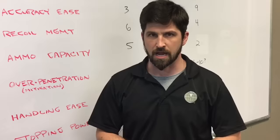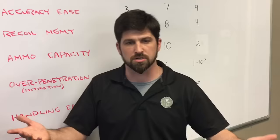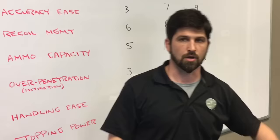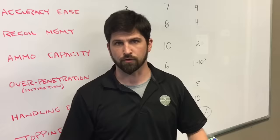Now, all these different indices that we're talking about could be weighted a little bit differently. This isn't set in stone, and as soon as you change one variable, everything can change. So for instance, I'm talking about overpenetration, which is when you fire a round and it goes through one wall and then the next wall and then the next wall and then hits the kids in the room over. That's bad. You don't want bullets to keep going through wall after wall. That's called overpenetration. So mitigating overpenetration, so it's not going on forever, you can do it.